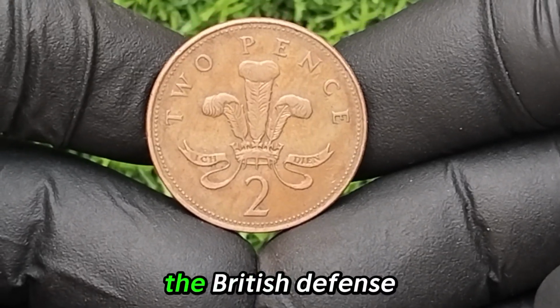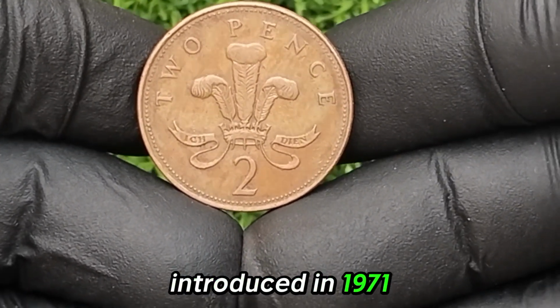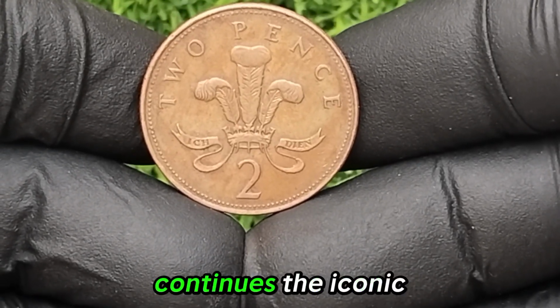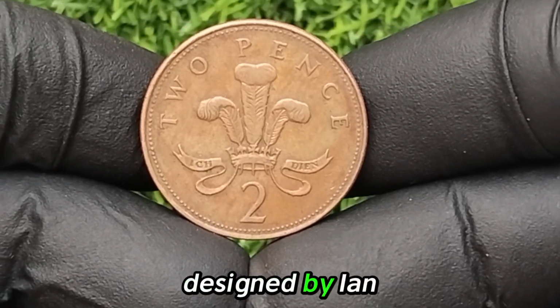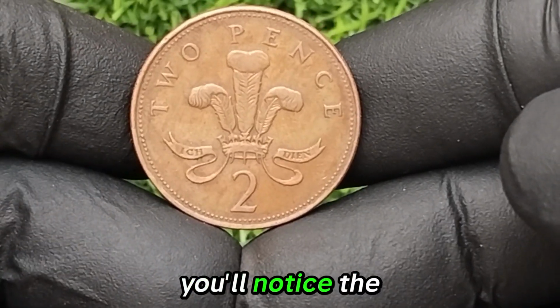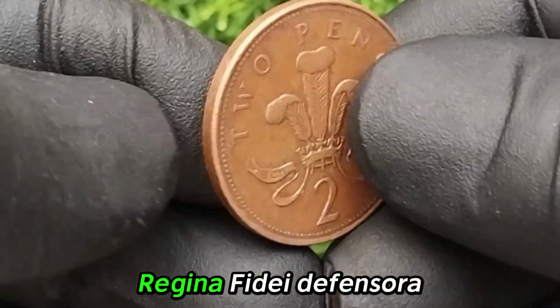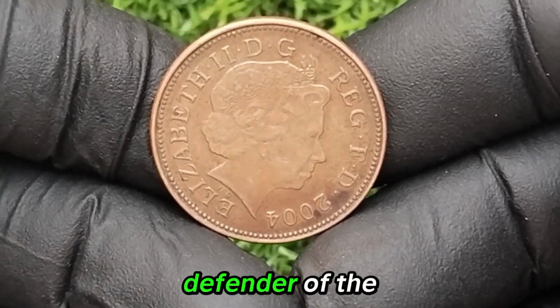Let's find out. The British 2p coin was first introduced in 1971 during decimalization. The 2004 version continues the iconic legacy with a portrait of Queen Elizabeth II, designed by Ian Rank-Broadley. You'll notice the inscription DG Reg F D, meaning Dei Gratia Regina Fidei Defensor, or by the grace of God, Queen, Defender of the Faith.